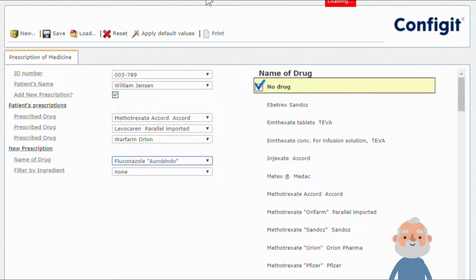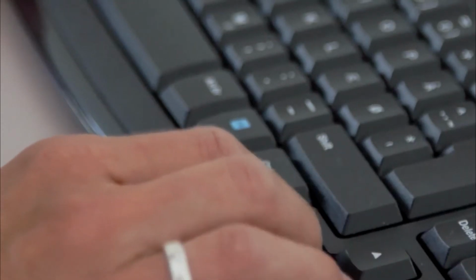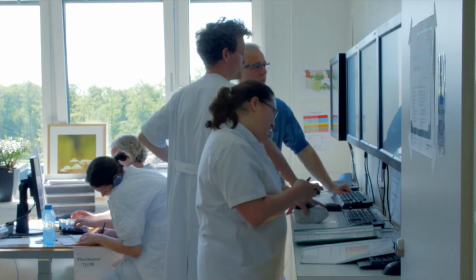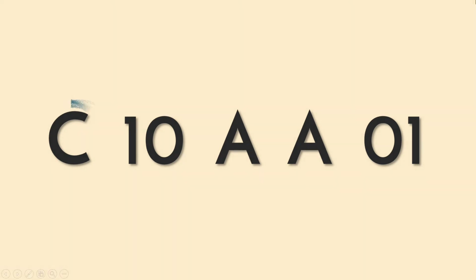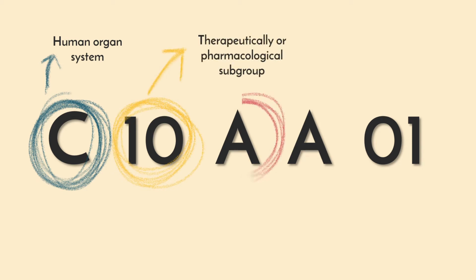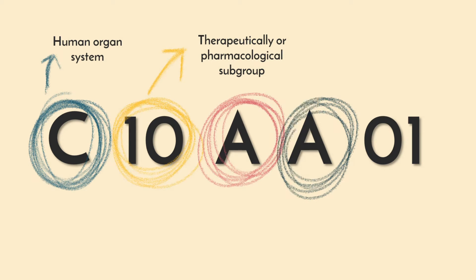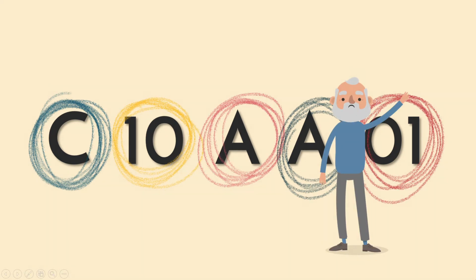Apart from being a real-time warning, it also differs from the current drug interaction systems in the way the interactions are determined. The existing clinical decision support systems are based on the ATC classification to identify drug-drug interactions and duplicate prescriptions. ATC classification attributes one code to each medicine based on their therapeutic indication. Hence, an ATC code has 7 elements made up of letters and numbers. The first level is related to the human organ system. The second level is either a therapeutic or pharmacological subgroup. The third and fourth levels are related to chemical, therapeutic or pharmacological subgroups, and the last level reflects a chemical substance. A study from the Central Norway Hospital Pharmacy Trust demonstrated that this classification might lead to medication errors.